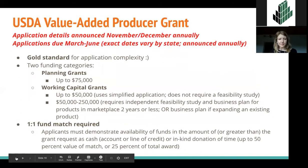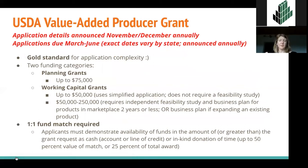I'm going to back up here. Here's the overview of the grant itself. First of all, these programs are massive, have massive detail that come down from the federal level, and the application specifics do change a little bit from year to year. So we do wait on the announcement. It's called the NOSA, basically a solicitation of applications. It's released in November and December annually. Your local rural development offices are really good at translating what has happened and what has changed within the application from the previous year.